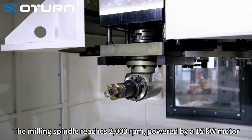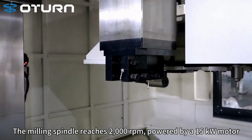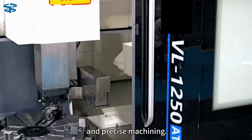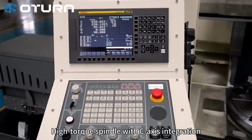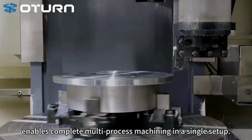The milling spindle reaches 2,000 RPM, powered by a 15-kilowatt motor with a BT50 tool holder, delivering fast, versatile, and precise machining. High-torque spindle with Z-axis integration enables complete multi-process machining in a single setup.